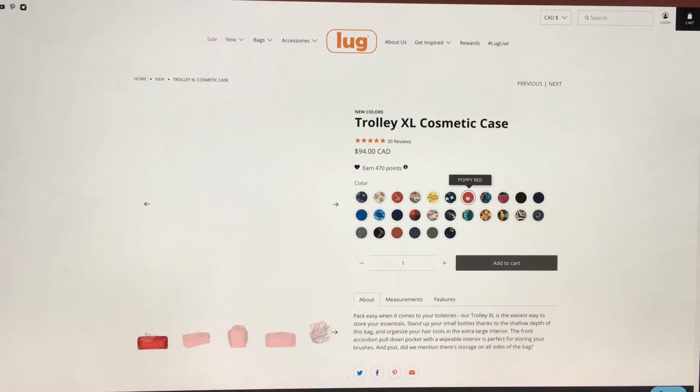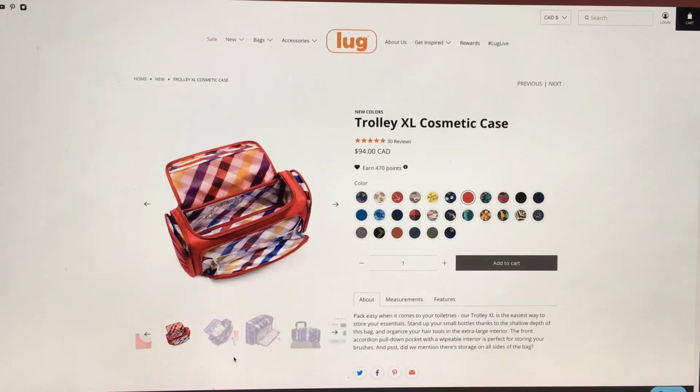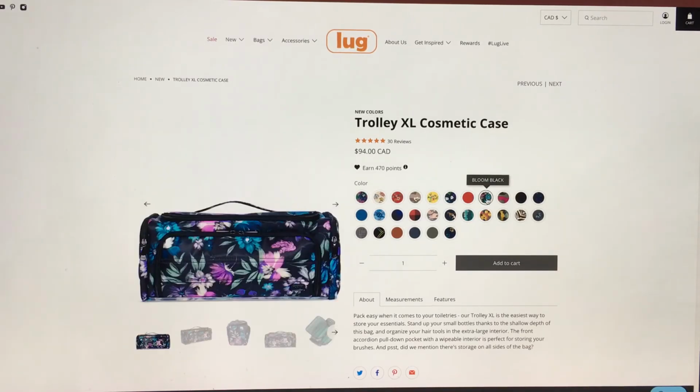The pattern really makes it that much more fun. I know for a fact Poppy Red has been out for a little while, but maybe not on MaysLugLife. It's possible that this is the first time it's actually been on the website. I love this print. I can't get enough of this print. That interior gingham is just my favorite. It's so cute. It's so fun. And I feel like all the rest of these have been out for a little while.